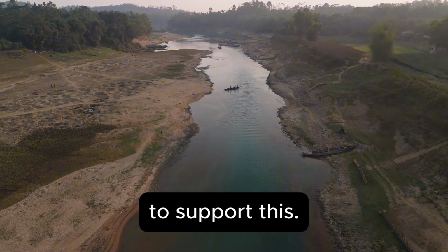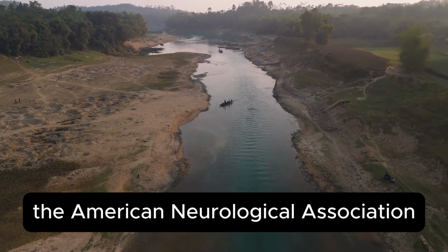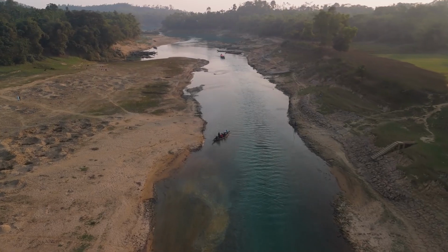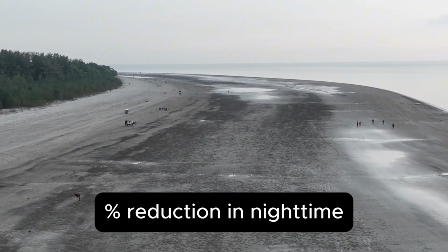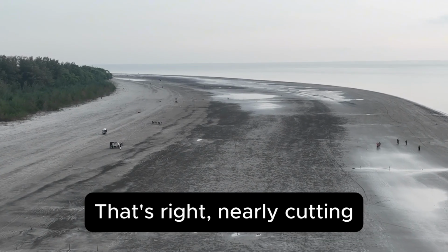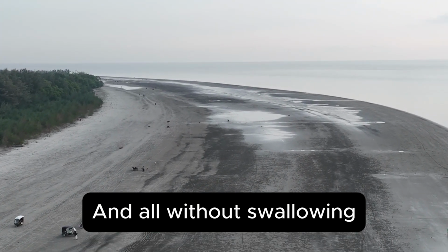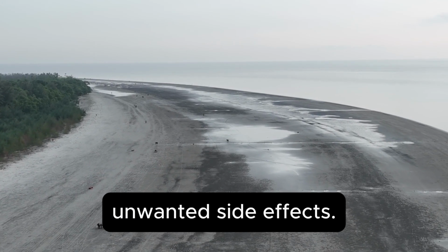And there's solid proof to support this. A study conducted by the American Neurological Association monitored men who applied castor oil packs to their lower abdomen. After 12 weeks, they experienced a remarkable 40% reduction in nighttime bathroom trips. That's right, nearly cutting those exhausting wake-ups in half. And all without swallowing a single pill, undergoing surgery, or dealing with unwanted side effects.